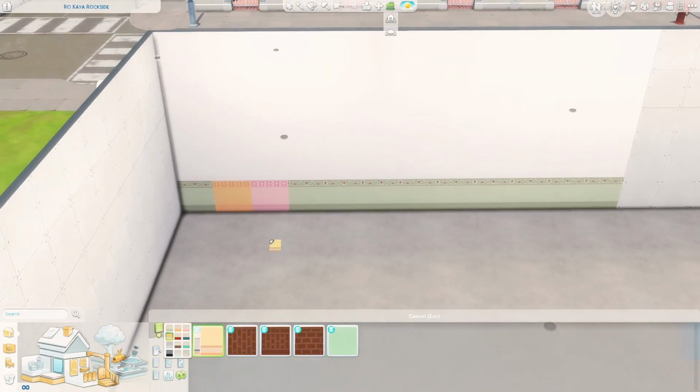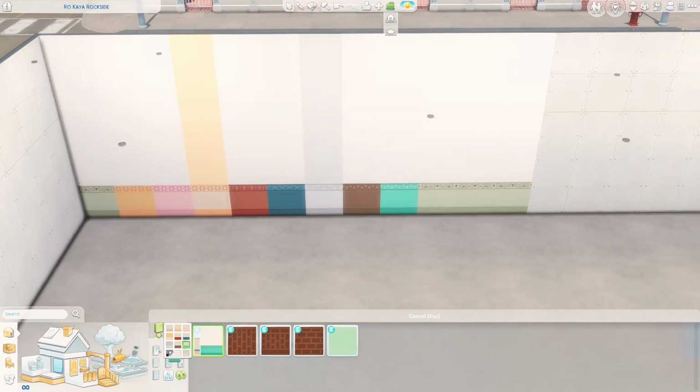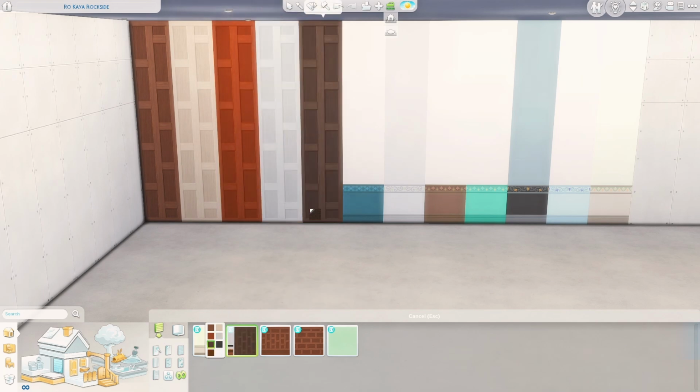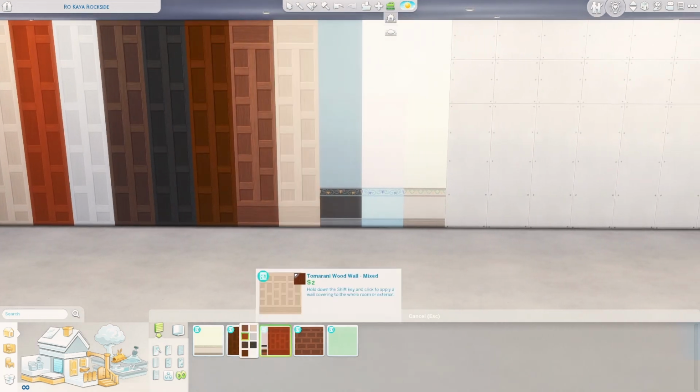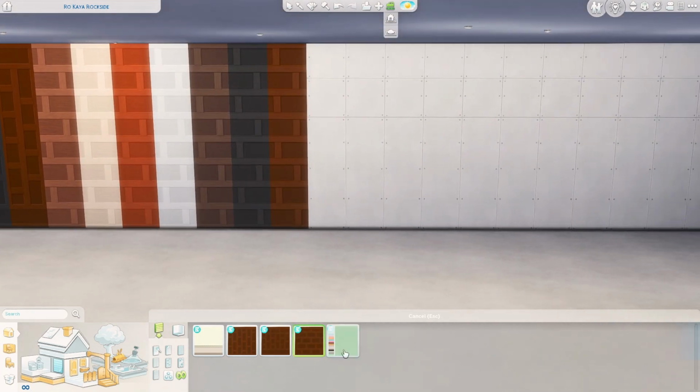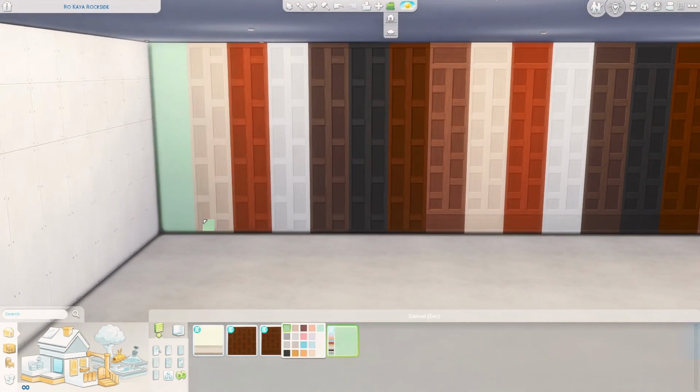Next up, we have build buy, and I want to start with the wallpapers. There was a lot. It was hard to kind of set them down, especially with the floors, because there were a lot of tiles, and with a lot of tiles there were a lot of patterns, so I tried to get as much as I could.